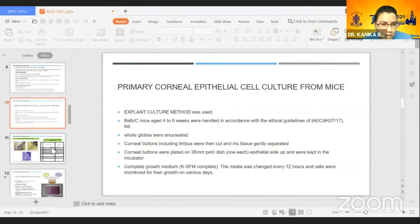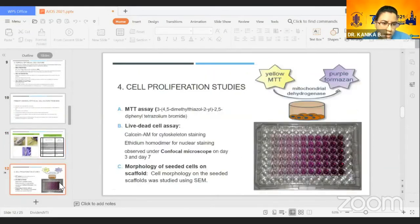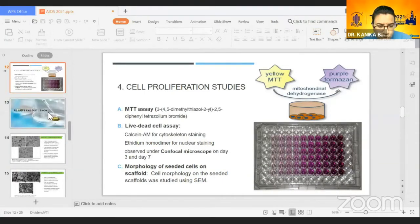We also tried to get the primary source. So we explanted cornea from BALB/c laboratory mice, which were 4 to 6 weeks old, using all the ethical guidelines. We enucleated globes and we extracted corneal buttons, including limbus, and then we separated iris tissue. Each corneal button was then used to grow further cells. So this is just the procedure, and this is the complete growth medium that we used. Following the seeding, we did the cell proliferation studies using MTT assay and live and dead staining cell assays. We also studied morphology of the seeded cells on the scaffold using scanning electron microscopy.